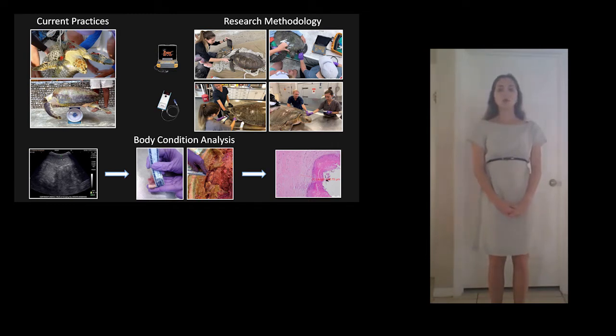One solution to this is the use of ultrasonography to estimate body condition. Ultrasound-guided measurements of subcutaneous fat depth have been successfully used to approximate body condition in humans, domestic animals, marine mammals, and leatherback sea turtles, but not in green and loggerhead sea turtles to date.